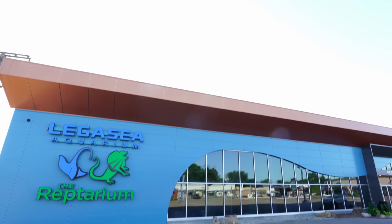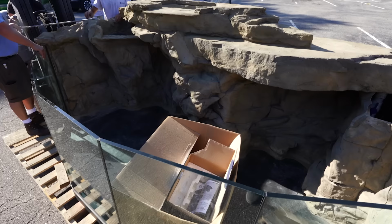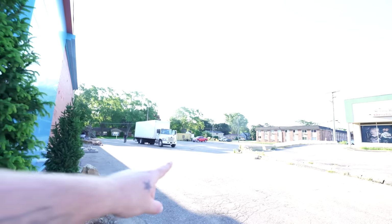I'm currently standing in front of the Legacy Aquarium and Reptarium, and today's gonna be an absolutely amazing day. That's because we have a shipment of some awesome giant reptile enclosures for the Reptarium. And there's the truck right there, guys. So excited to see what's in here.